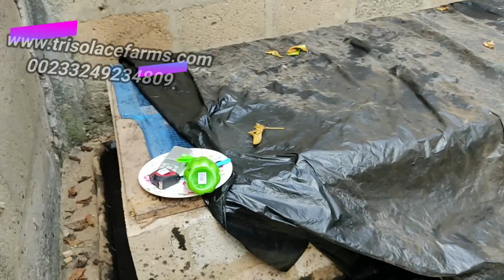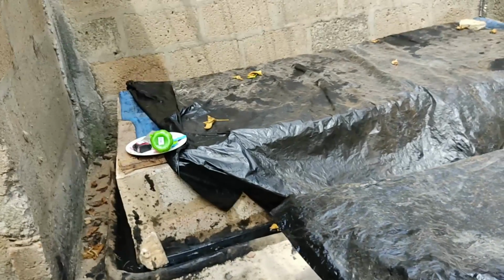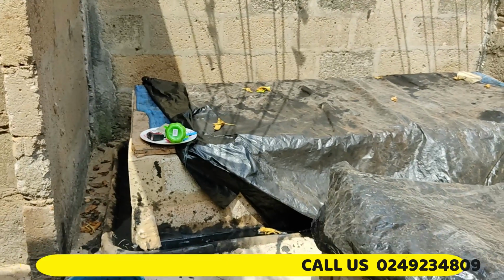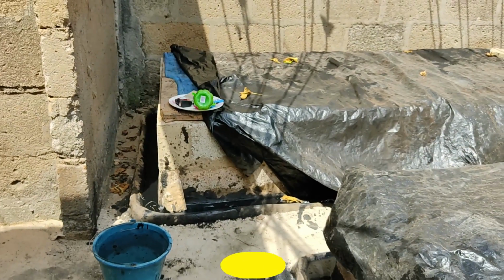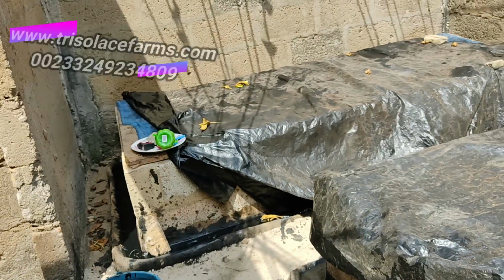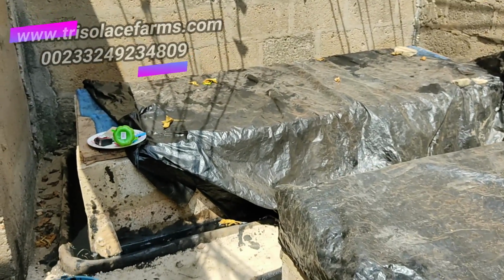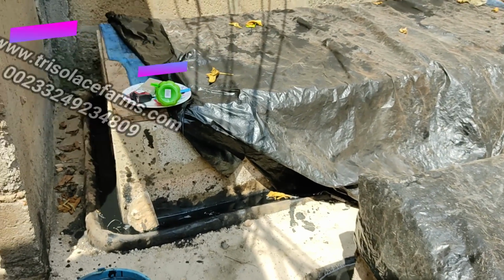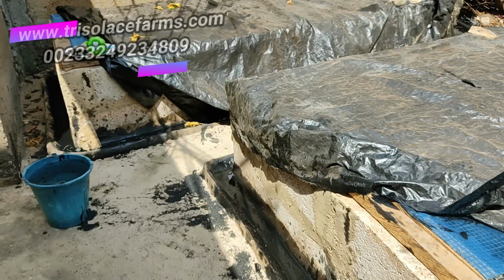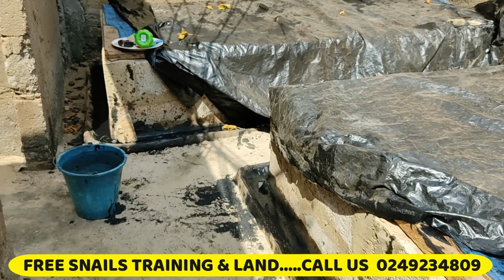Pests and diseases are like 100% of whatever goes wrong with snail farming. So at Trisolace we are trying to make sure that we do away with all those pests and diseases. We'll be taking you through pest control, disease control, and every other thing. We have noticed that if the snails are pestered or worried by insects like ants, centipedes and millipedes, they tend to not grow very well, and that will affect our snail business. So we do not want that.